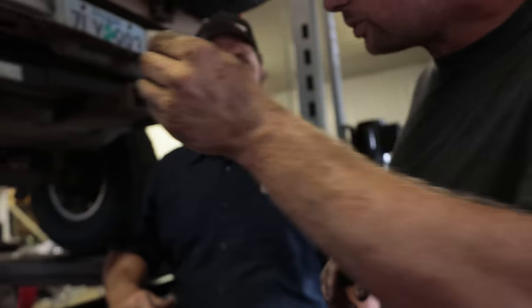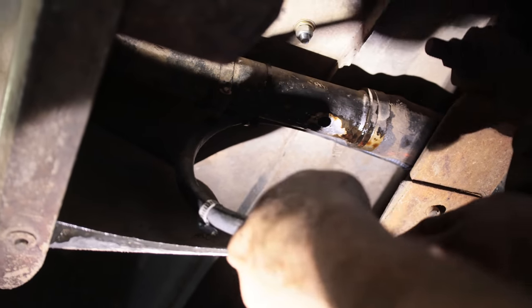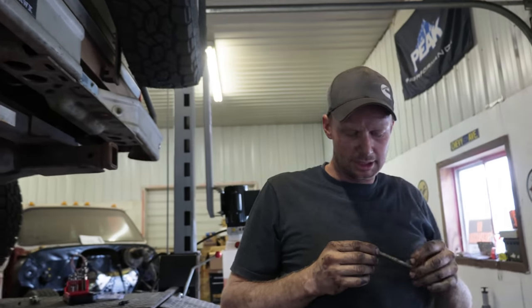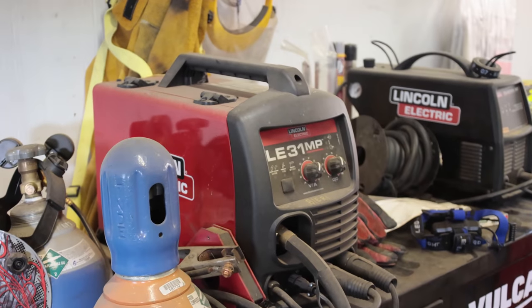Agreed. Weld it in like that until the fitting sticks out, and I can put my hose on that with the hose clamp, and then it won't cut itself. Got a nice little welder. Clean this up, tick this off, cut that end off, and then we're good.